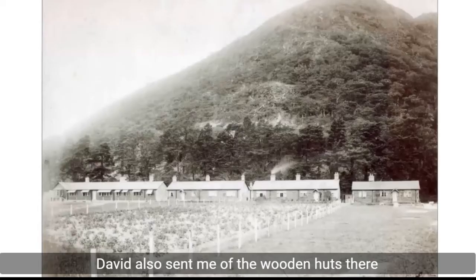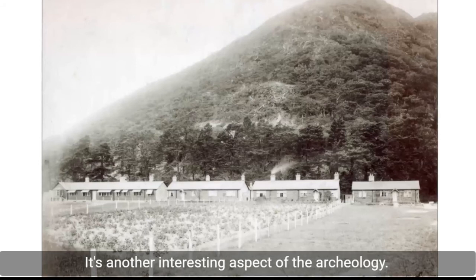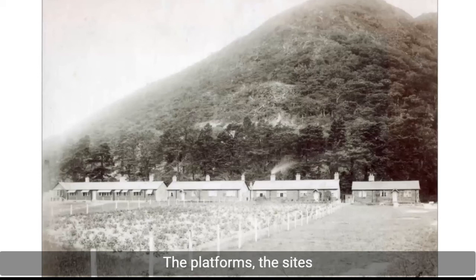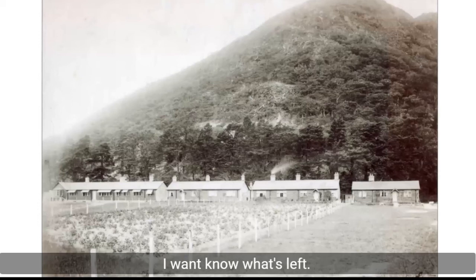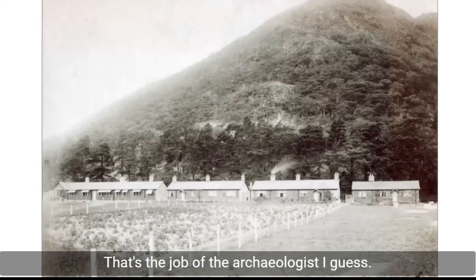David also sent me this, Dolvolai, is it? The wooden huts there. There'll be some remains there. The huts are long gone. It's another interesting aspect of the archaeology. The platforms, the sites of these things need to be recorded. The precise locations need to be recorded. As an archaeologist, it's not enough to look at photographs. I want to know where they were. I want to know what's left. That's the job of the archaeologist, I guess.